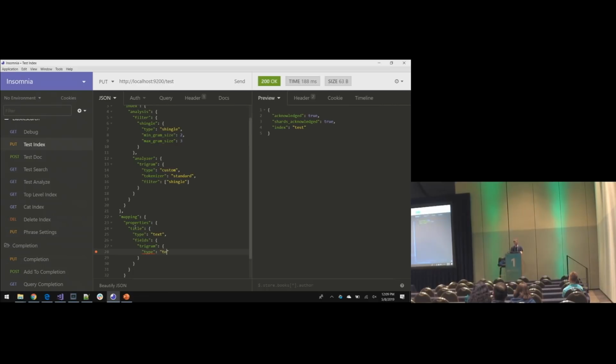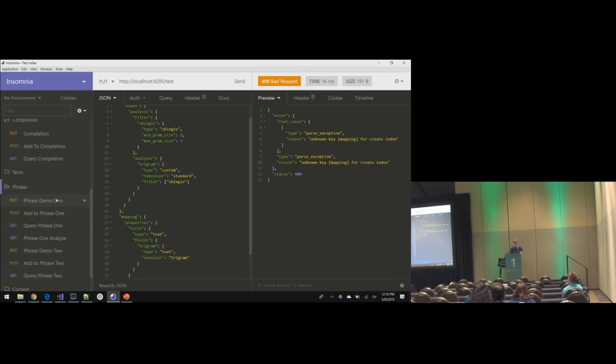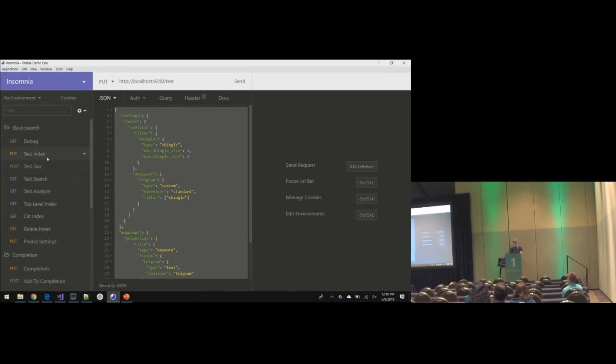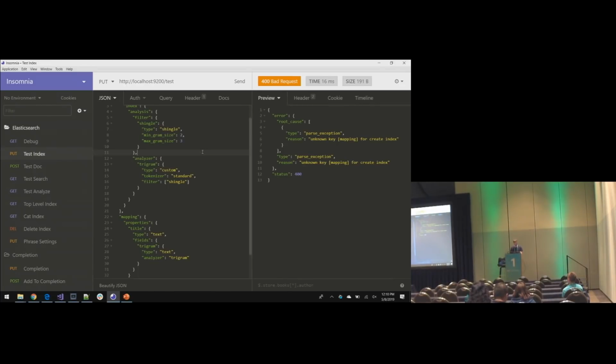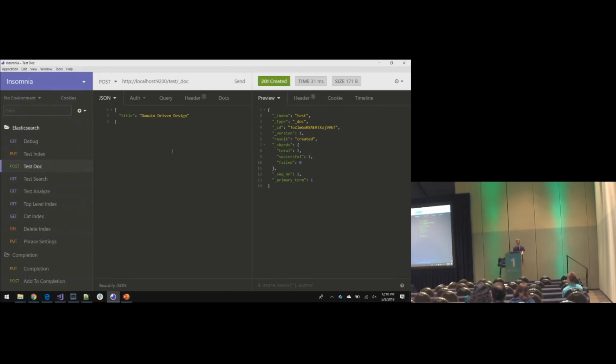You give it a type, we'll make it text, and then this time we're going to specify an analyzer. Now we haven't specified an analyzer for anything we've set up so far because every type in Elasticsearch has a default analyzer. So we're going to tell it to use our trigram analyzer, and if I've actually typed everything correctly... no, but rather than trying to fix that, I'm just going to go grab something that I know works. Okay, so now we've got an index set up, so we should be able to use the phrase suggester.